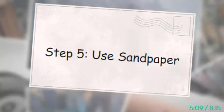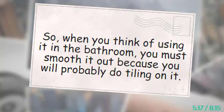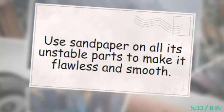Step 5. Use sandpaper. If you've ever used plywood before, you probably know it's not always smooth. So, when you think of using it in the bathroom, you must smooth it out because you will probably do tiling on it. By rubbing with sandpaper, you try to make the surface as smooth as possible. Plywood should not have any rough and uneven places, so you will not feel comfortable tiling. Use sandpaper on all its unstable parts to make it flawless and smooth.